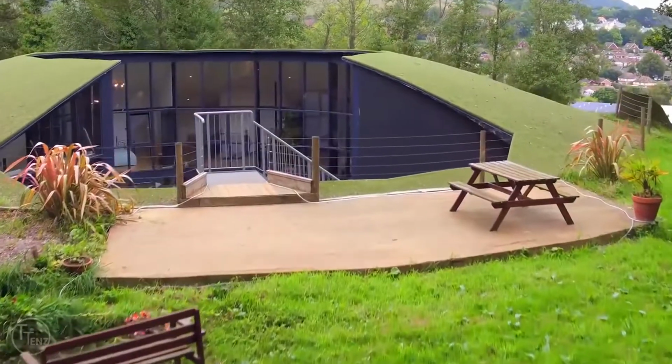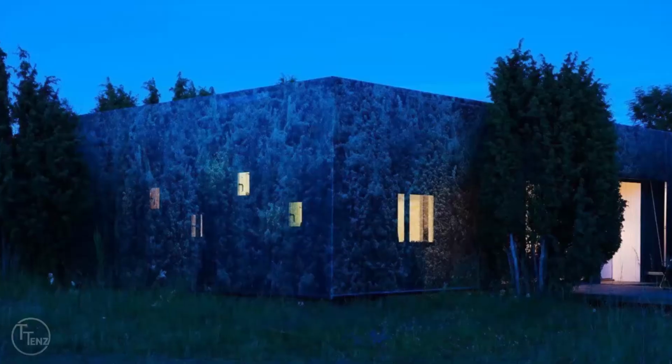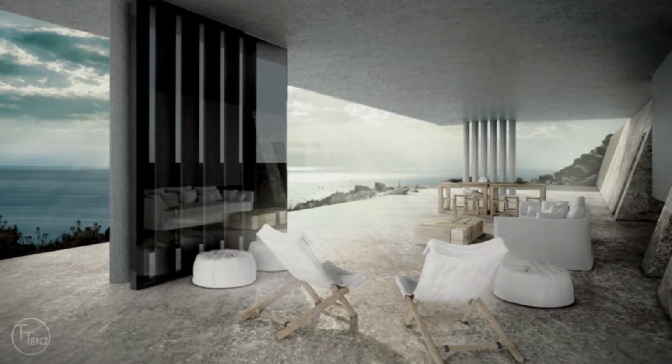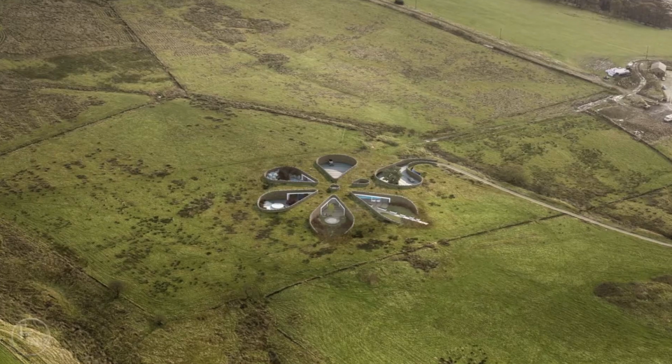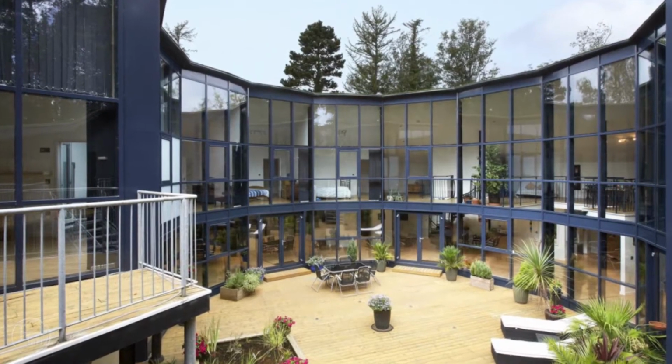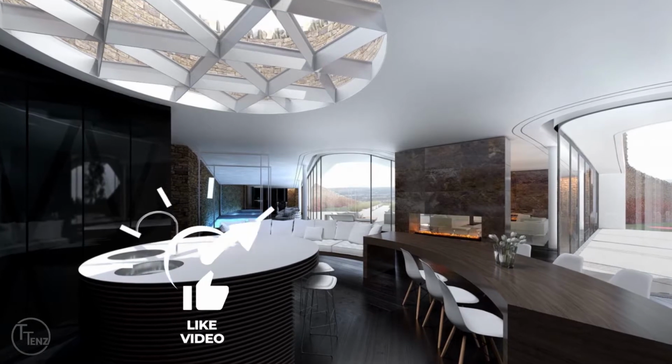If you're looking for an extraordinary home to isolate in, you'll need to check out this list. These unbelievable properties from around the world take privacy to the extreme. Camouflaged with trees, suspended from cliffs, and buried in the earth, you'd be shocked at these incredible hidden homes.